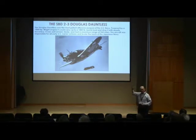This thing has dive brakes on it. So basically, when you're going to go into a dive bombing attack, you pop these brakes open, and it slows the aircraft down and makes it steadier. And it also lets you go slower, so when you get down to a low altitude to drop your bomb, you then can pull out. You don't crash into the ocean. So it's really, really an excellent little plane. And again, very, very effective.